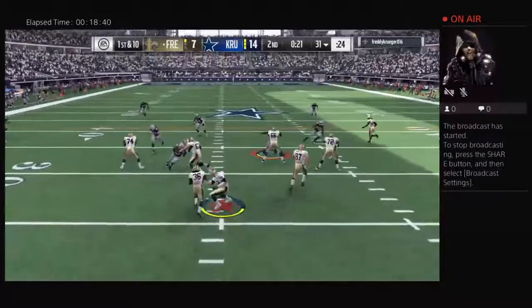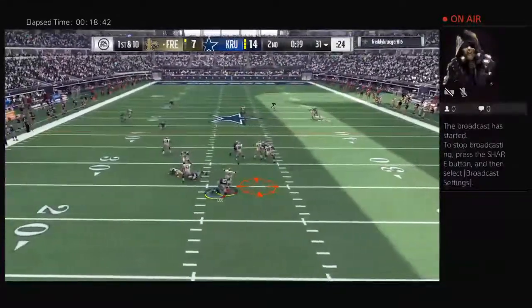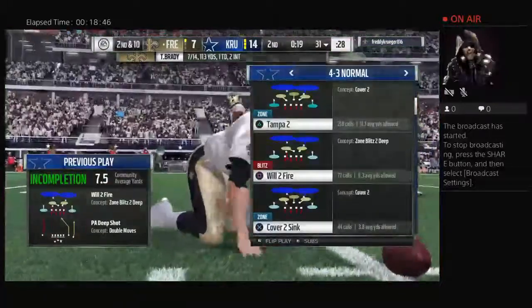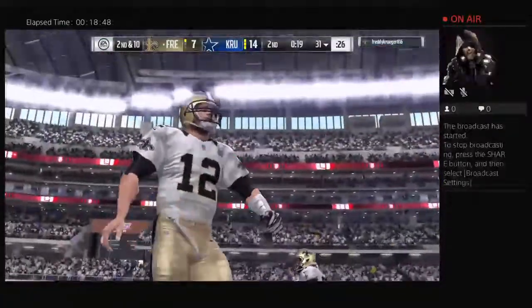And no press coverage here. They are backing off in the secondary. And this is going to be incomplete. Larry Fitzgerald was the intended target. That'll bring up second down.